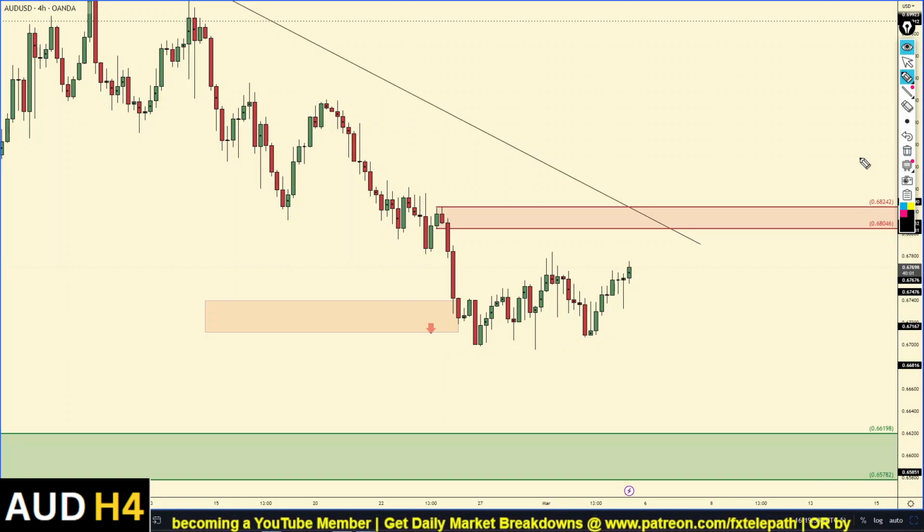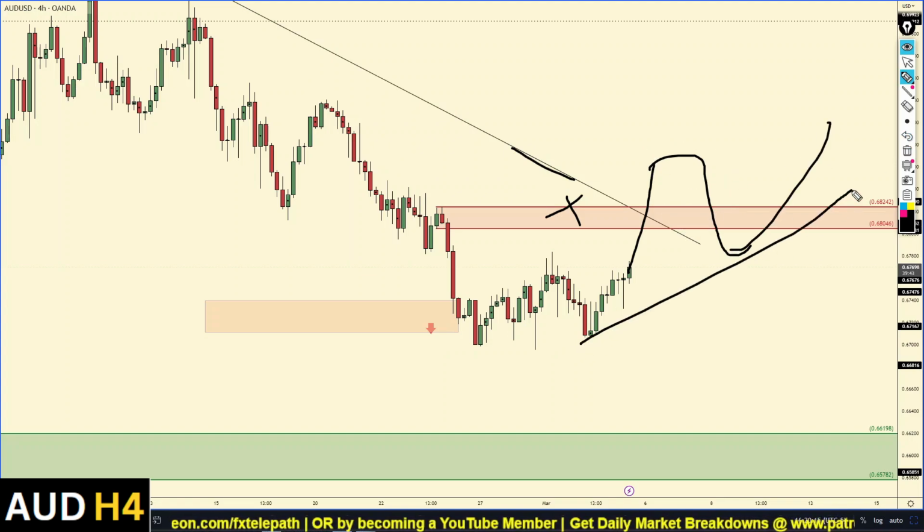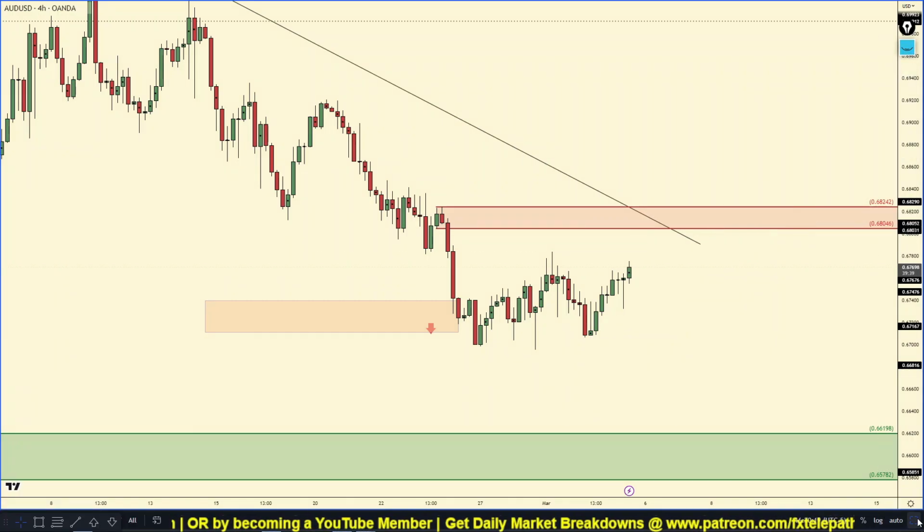Now, if we do push up to this trend line and zone and break above the zone, then at that point, I think we need to hold off on trading the Aussie. So if we break the supply zone and the downward trend line, I would stop trading in this area. But if we do get a 4-hour uptrend at that point, then we can start to look for longs. So it's shorts all the way on the Aussie US dollar here.